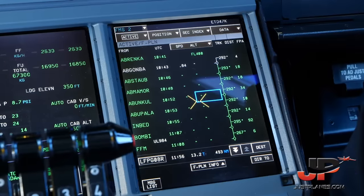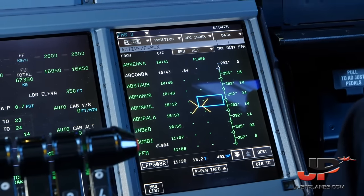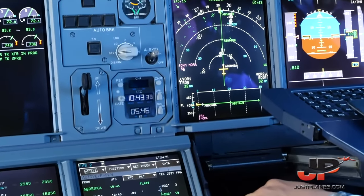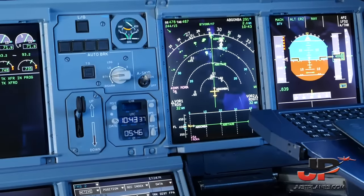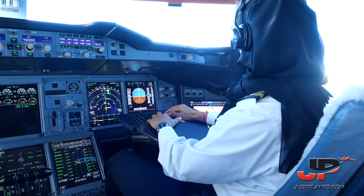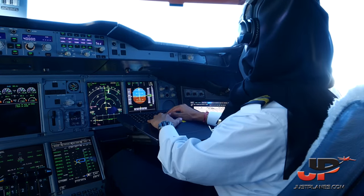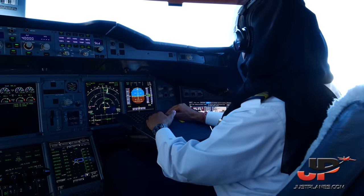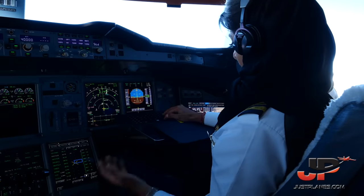After we land, as we discussed earlier, we expect to vacate using PTV via Victor 7. I don't know exactly our stand. Parking stand, terminal 2. We're expecting Charlie Fox Echo. So Victor 7, and then we cross the other runway as instructed, Romeo to the gate.